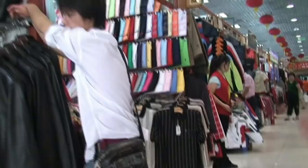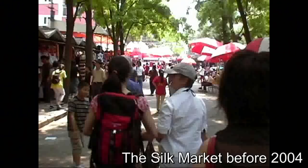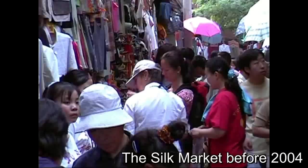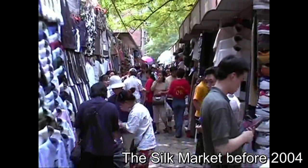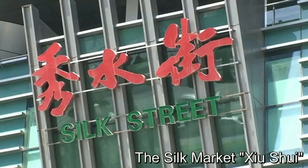We're going to show you the 5 or 6 best-known shopping places for tourists in Beijing. And the most famous one is, without a doubt, the Silk Market. Just a few years ago, the Silk Market was an open-air market in a small alley just beside where it is now. It had about 250 stalls at that time. But in 2004, it moved into this modern shopping complex just next to where it used to be.